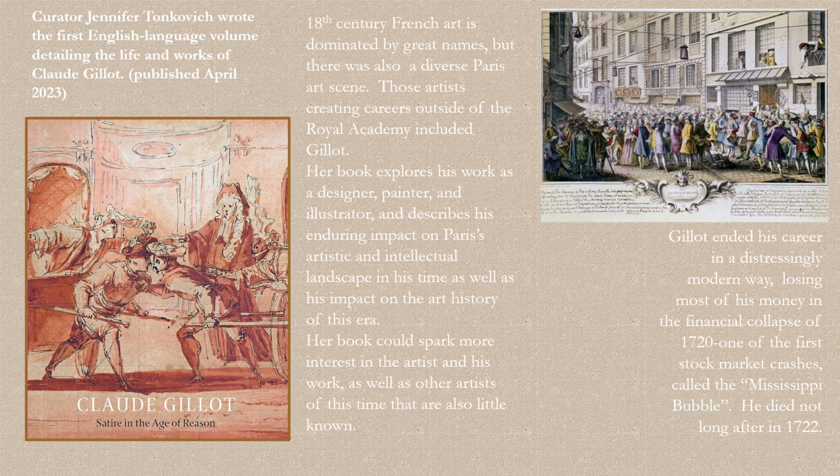Curator Jennifer Tonkovich wrote the first English-language volume detailing the life and works of Claude Gillot. It was just published in April of this year. 18th century French art is dominated by great names, but there is also a diverse Paris art scene. Those artists creating careers outside of the Royal Academy included Gillot. Her book explores his work as a designer, painter, and illustrator, and describes his enduring impact on Paris's artistic and intellectual landscape in his time, as well as his impact on the art history of this era.